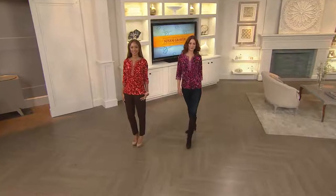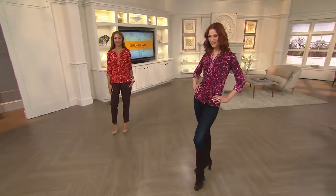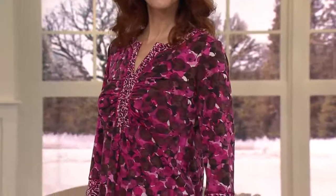Of the day here at QVC, it means that when you see that, you're getting a great value. And this is a liquid knit printed top with the ruched neckline. Susan's been rocking this. Ooh, I love it. Stacy's joined us. We've got this for you at a great, great value.